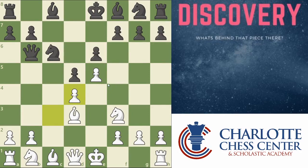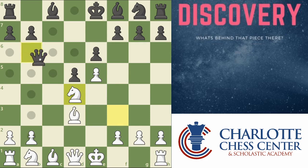Discovered attacks will lead to some of the most beautiful tactics you'll ever see in a chess game. Here's a very well-known example from the French defense. If you're playing black in this position, you may notice that you have two pieces attacking this pawn on d4 and there's only one white piece defending it. But the problem is if you take this pawn, white will take back with the knight, black takes back with the queen, and right about here, black is feeling pretty good. He thinks, I traded some knights and I took a pawn. I've won a pawn. I got a pawn in my pocket.